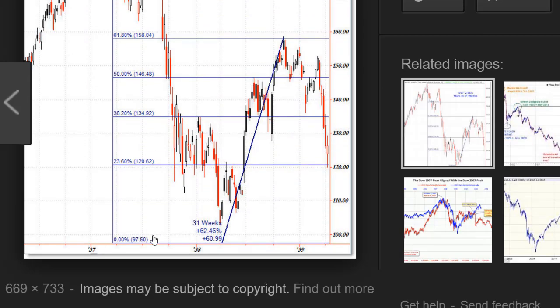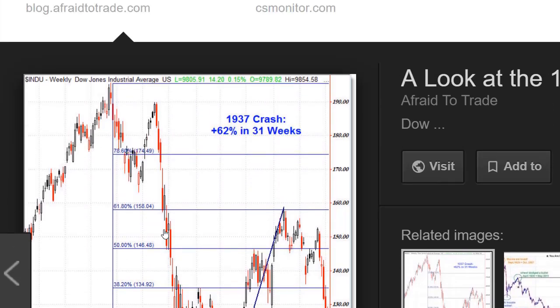So what did we have here in 1937? We had a high, we had a higher low, and then we had a lower low. And then a lower high. So as this market started to sell off through here, at this point you would not want to be long this market. Make sense? Why?